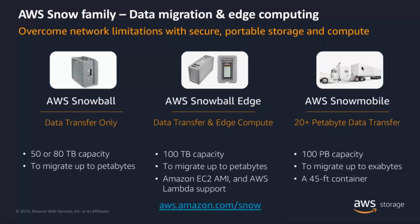Again, I've already stated this, but Snowball Edge really can handle both the data transfer as well as the edge compute. We have a third part of the portfolio called Snowmobile, and that's really aimed at handling up to 100 petabytes on the truck to be able to offload that out of your data center and bring it into AWS. And so that's really the three primary variants. With that, I'd like to just comment on all of the variants, particularly the Snowball, Snowball Edge, and Snowmobile, right? All of them were built with security as a primary tenet.